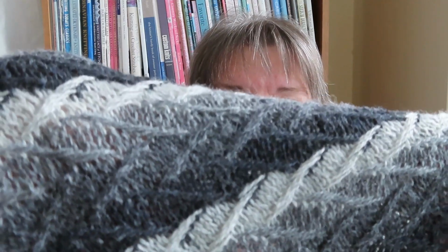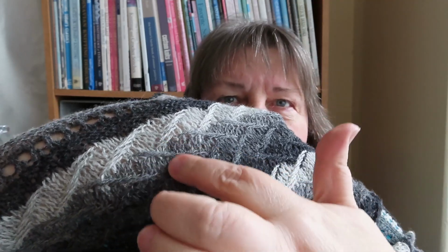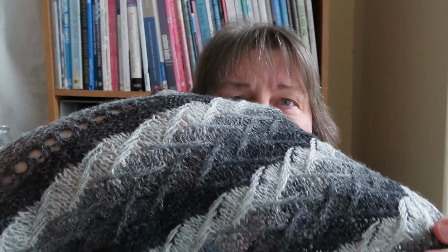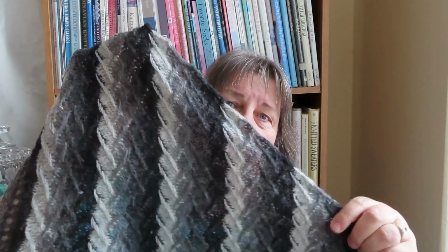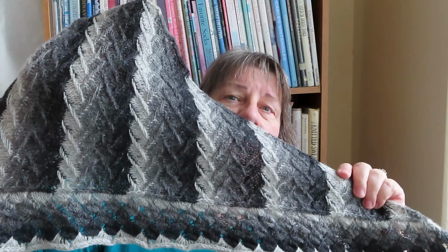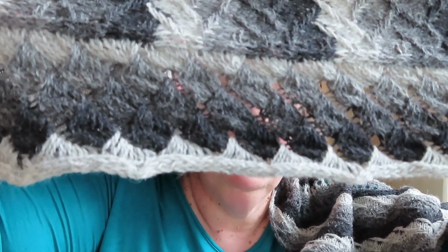There are some fun stitches in there. The gradient is quite subtle, especially between the second and third color, and even from the second to the third to the fourth color. I'm okay with that. The lightest gray really pops, and the other ones are very subtle. But I like it a lot.